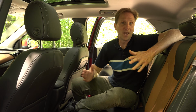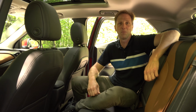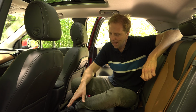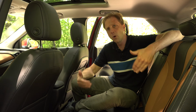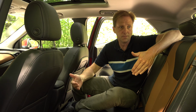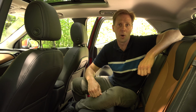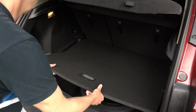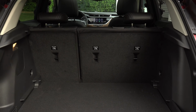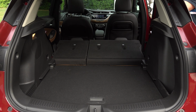Legroom back here between the Encore and the GX is pretty much the same, which is to say not very much, but at least the floor is flat so you can fit 3 across. And overall, there's only a little more passenger room in general. So where the GX picks up any real appreciable space is in the cargo area. This sliding adjustable floor also provides some more flexibility and storage to create standard and max cargo room that is greater than that of the Volvo XC40.